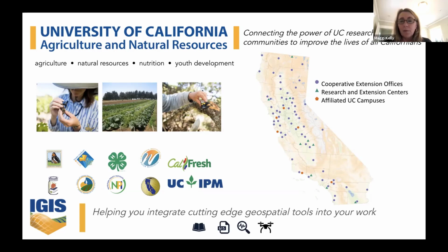And to do that, we have a network of folks around the state. We have cooperative extension advisors. We have research and extension centers. We've got affiliated campuses where cooperative extension specialists like me work. And we also are organized through a bunch of statewide programs, things like 4-H or CalFresh or UCIPM. Many of you are familiar with them and work with them. And one of those statewide programs is Informatics and GIS. That's the statewide program that I run with my wonderful staff who you're going to meet in a moment.